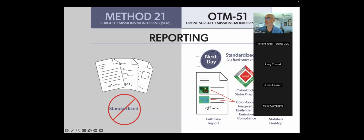And then there's the reporting component. With the OTM 51 using the drone, it's uploading that data directly to the cloud. It's recorded in a customized GIS reporting software. And if you want to download the app, you can actually see the hits happening in real time. So there's a consistency component and there's a speed component.